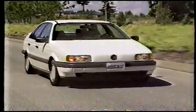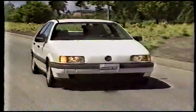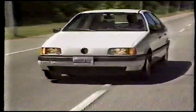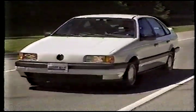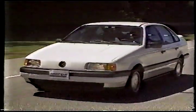Volkswagen's engineers did a great job on the fully independent suspension and have somehow combined a very smooth and comfortable ride with firmness and agility. Most cars in this class seem to lean one way or the other. The Passat seems to offer the best of both worlds.